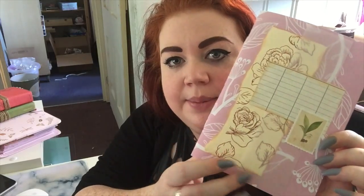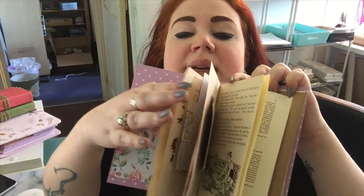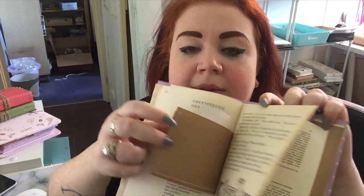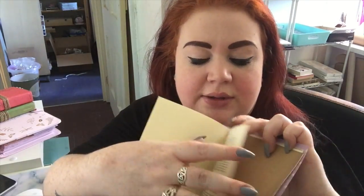I usually add a little something to the front cover, so there's some stamped paper, some vellum, a little sticker and something you can write your name or whatever on. And then it's just junk journal pages. Inside there's usually a few pockets with some bits and pieces in just to sort of get you started. All my pockets I tend to machine stitch because I prefer the look of them.